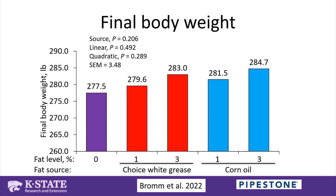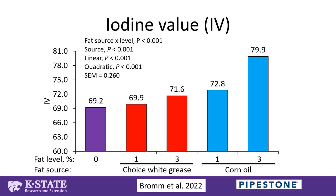So this comes into play when we look at iodine value, that when we fed the corn oil, as you'd expect, higher iodine values with an unsaturated fat source versus lower iodine values with the saturated fat source, choice white grease. And so again, there may be economic opportunities, probably not as much now with the Renewable Fuels Act, but corn oil may in some cases be economical, but from a carcass characteristic standpoint, probably won't work out in terms of the program.